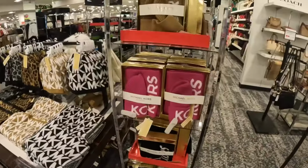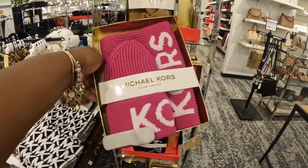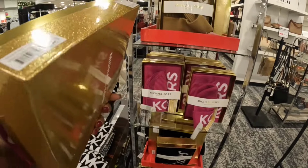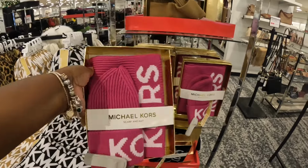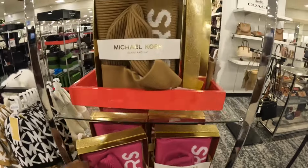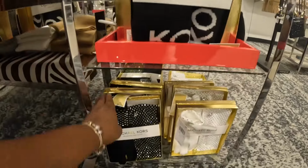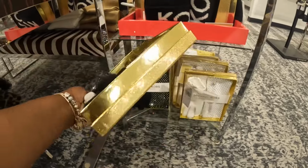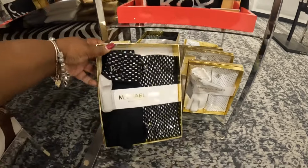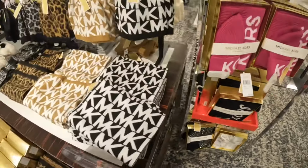Look at these gift sets. If Miniso's not open, then what? These are 98. Yep, 98. So it's the pink, it's the brown, black. Oh, these are pretty. $98. And that black and the white Michael Kors, $68.